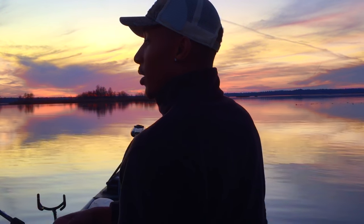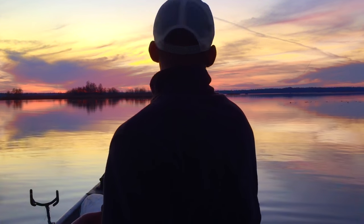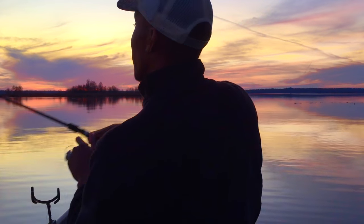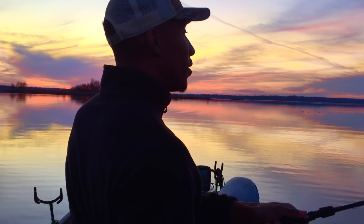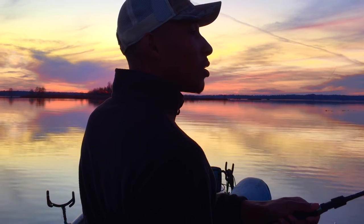Well, it's that time of the day again. Almost dark. We did pretty good. Probably caught about 15 to 20, but overall, good day. You know, there's never such a thing as a bad day of fishing. Yeah, I think we're gonna head in and call it a day.